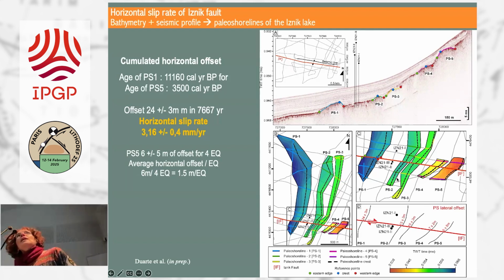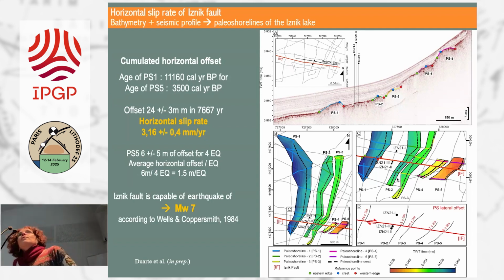And the youngest paleo shoreline is about 3,500 years old. And since that time, there have been 3 to 4 earthquakes. So if we consider 4 earthquakes, for each earthquake there is a co-seismic offset of at least 1.5 meters. So the Iznik fault is probably capable of big earthquakes, maybe of magnitude close to 7.